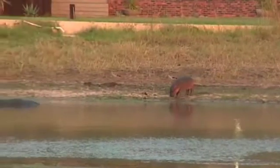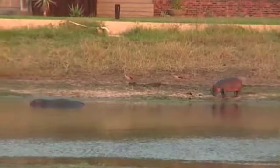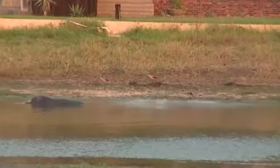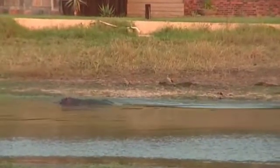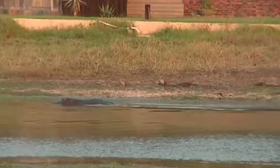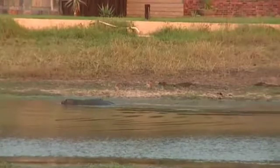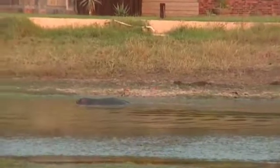You got a fright there. I think that other hippo in the water there to the left would be Mom. Still very close by. There we go. Boom. That looked like fun. It's like, come on, Mom, when are we going to go out for dinner? I can see him just there.